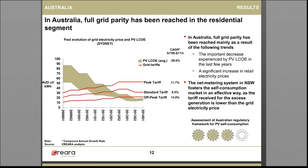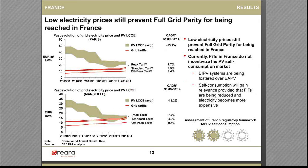The Australian regulatory framework fosters PV self-consumption in an effective way, with a net metering system for New South Wales, which is the region analyzed right now.